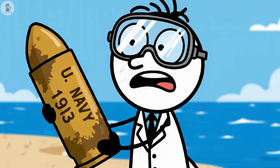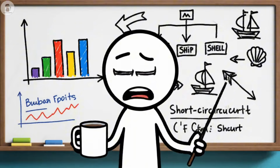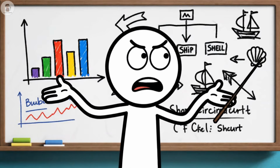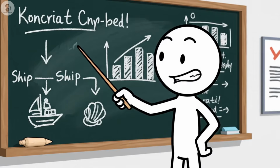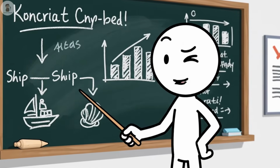Imagine finding this in a 13th century lair. Textbooks explode. The entire field of archaeology would just collectively short-circuit. Which is exactly why we shouldn't mix sci-fi with history. But we always will.